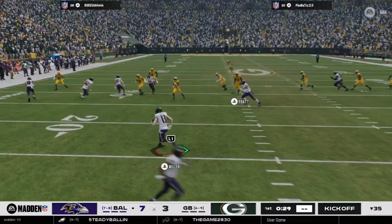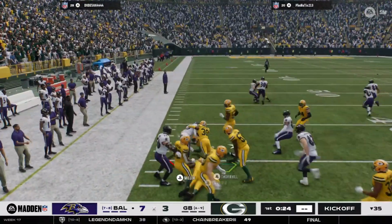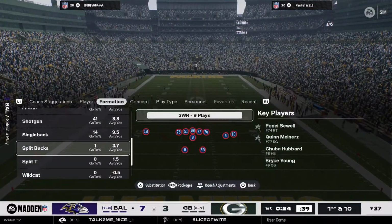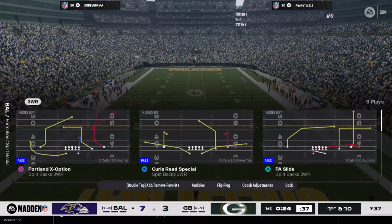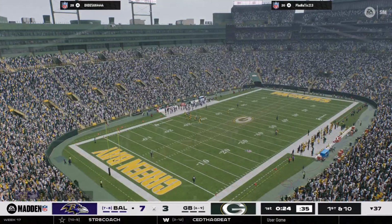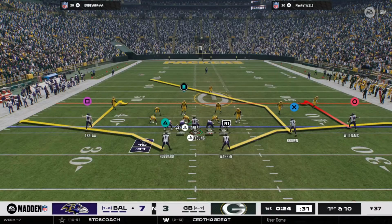Here's Miller on the return. And a good effort here as he gets it out past the 35-yard line. Ravens take over first and 10 at their own 37-yard line. The Ravens in very good field position as they come up first and 10.